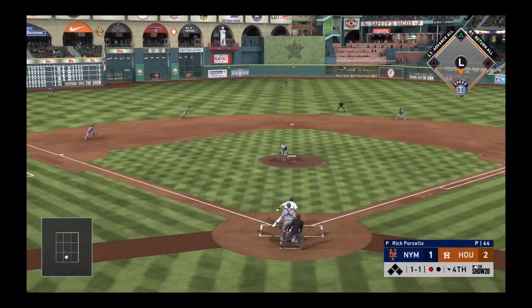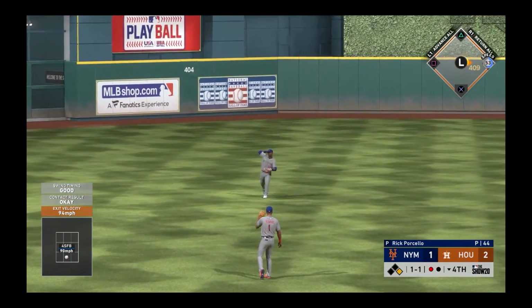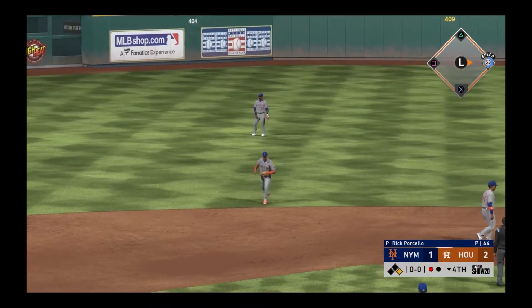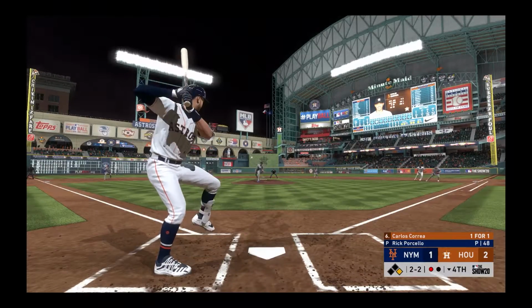He's got a 1-1 count, and he's lined that ball up the middle. So Porcello's inning not done yet as Gurriel gets on base. Gurriel has been struggling so far to hit, but he's able to get a single here, and he's very happy about that one. That'll bring up the shortstop, Correa.